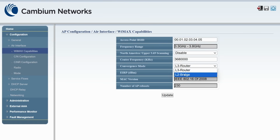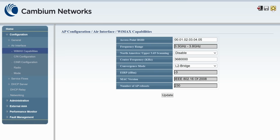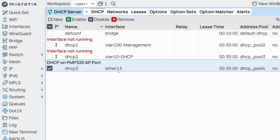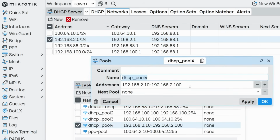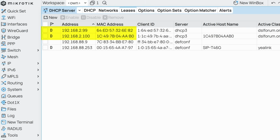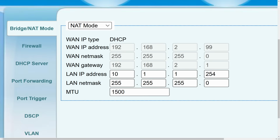First off, we're going to put the AP into Layer 2 mode. Save and reboot. When it comes up and our SMs reconnect, I can go over to the router where I already have a DHCP server running on the 192.168.2 network that the AP is connected to. In the DHCP leases, I can see that our Telrad and Cambium SM have received IP assignments directly from the router. I can confirm this if I log back into an SM and check its WAN IP address.